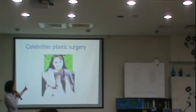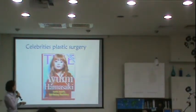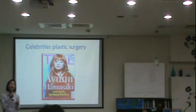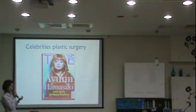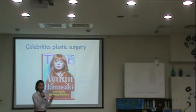Anybody recognize her? And how about this one? They are in fact the same person. She is Ayumi Hamasaki, a famous pop singer in Japan. Besides her hard work, her adorable appearance is also the crucial factor for her successful career as a music artist. And in 2004, she was on the cover of Time magazine.